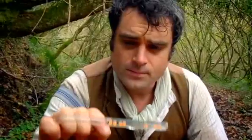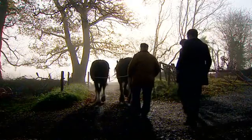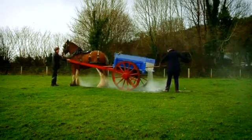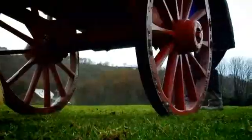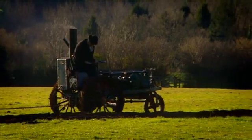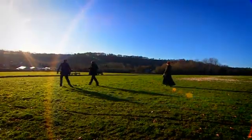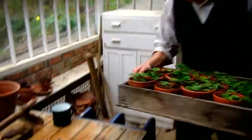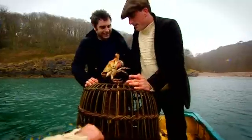Archaeologists Alex Langlands and Peter Ginn and historian Ruth Goodman are living the lives of Edwardian farmers for a full calendar year. So far, they've started their arable concern by making lime fertiliser and attempted to plough using the latest Edwardian technology. I think you can see with a push. They've taken in livestock and ventured into market gardening and fishing.